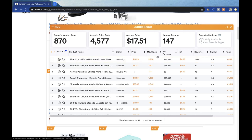All right, so what we want to do is sift through all of these products and find products that have a low number of reviews, typically 200 or less. And we want to see something that has a high monthly sales volume. Okay, so we want to see products that have at least 300 sales. That's 10 sales per day. And we also want to see products that are priced at least $15. That is my criteria.